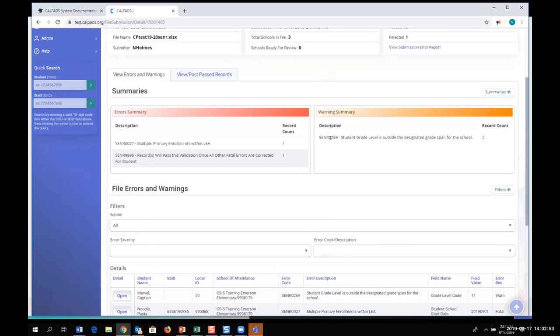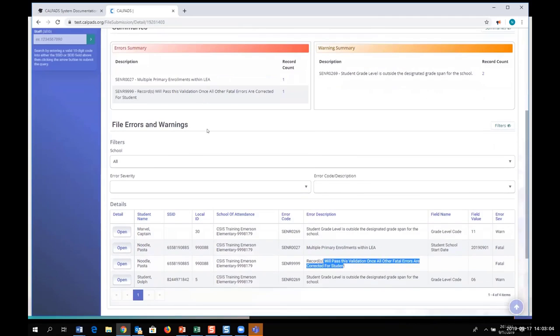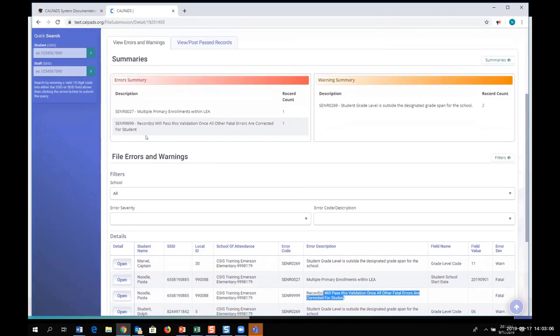So I did have warnings, but they're not fatal errors. So they won't prevent me from posting the records, right? So these are just warnings. So the first thing you want to do is resolve your fatal errors. So look at SENR 0027, multiple primary enrollments in the LEA.